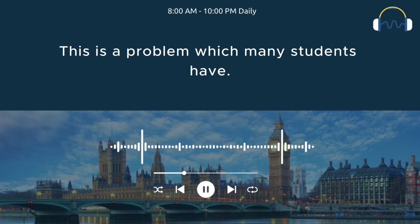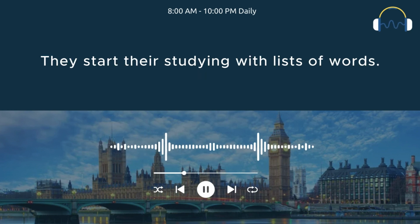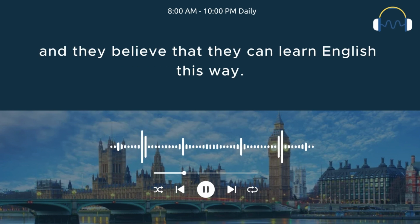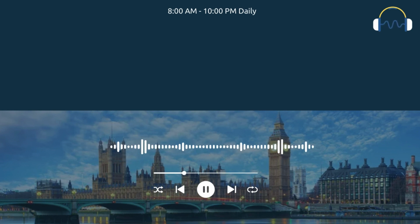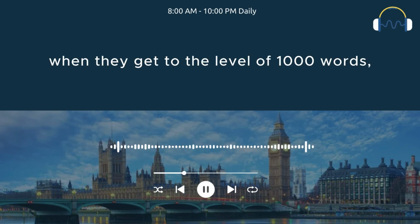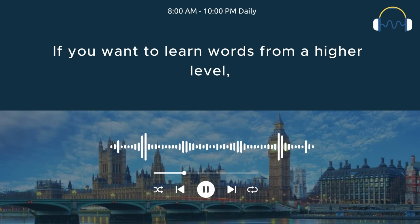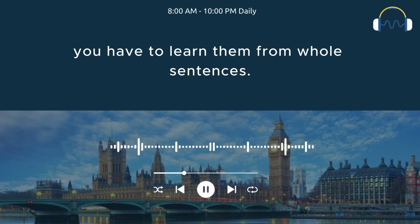This is a problem which many students have. They start their studying with lists of words. It works at the beginning, and they believe that they can learn English this way. They don't know that when they get to the level of 1,000 words, they have to start using a different system. If you want to learn words from a higher level, you have to learn them from whole sentences.